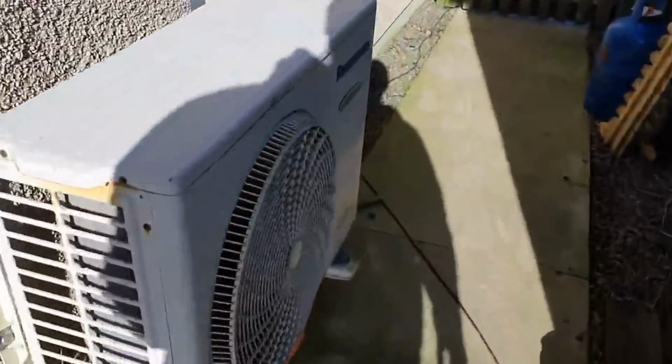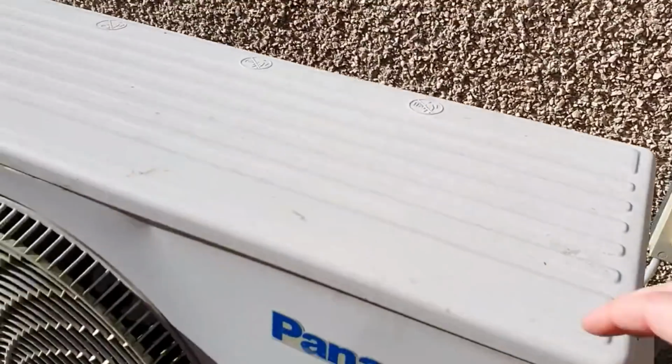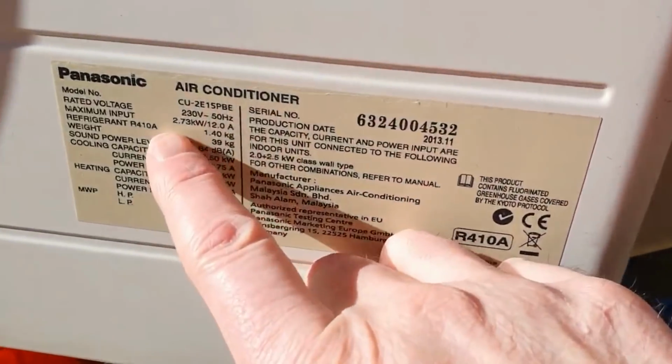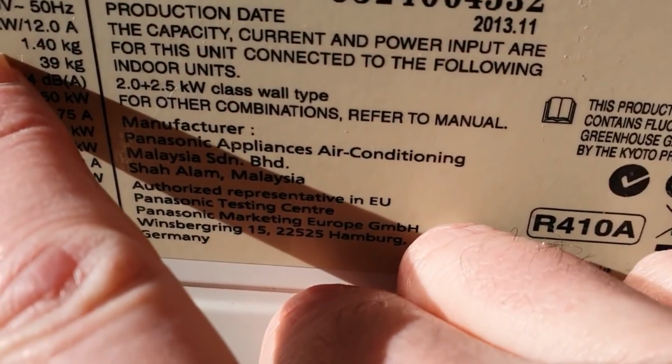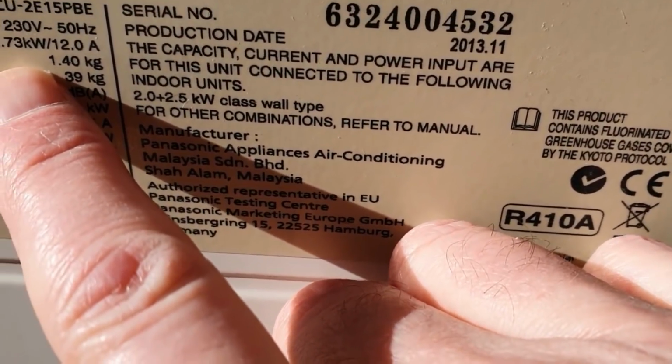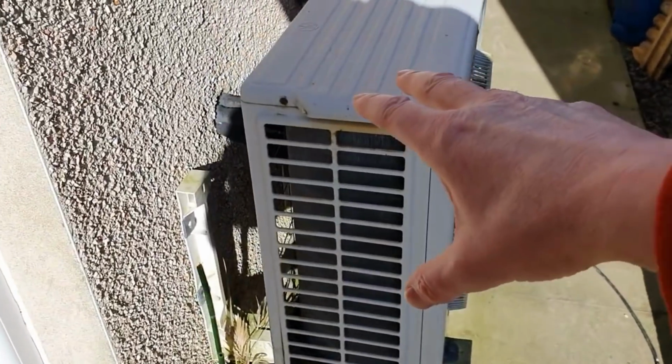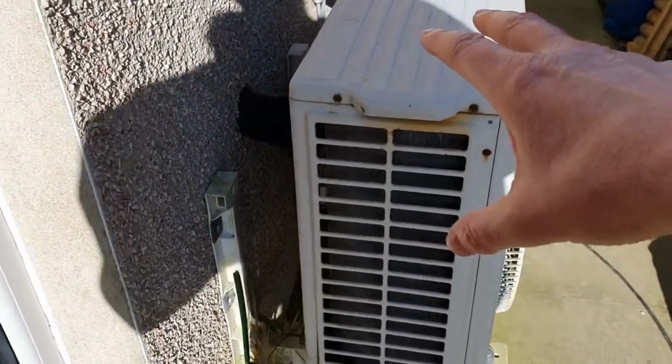This is our heating, air source heat pump, so air to air source. So it's a Panasonic unit, and it is 2.73 kilowatt. That's the sort of rating of it. At full pelt, it's just under 3 kilowatts, and that heats our whole house. I'll show you the other bits of the units inside in a minute. So that's our heating.